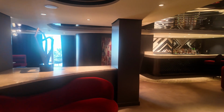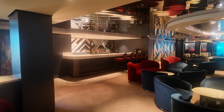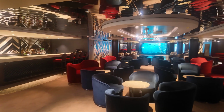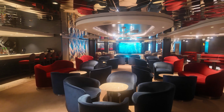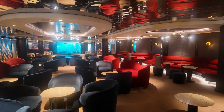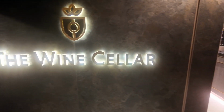Really, really cool place. This is also a great place to hang out during the day if you just want to read a book or relax. And sometimes they do a little bit of trivia in here, but otherwise a very, very nice lounge. It does get crowded in the evening when they do Latin music in here. Again, being more of an international ship, you get a lot of international guests.